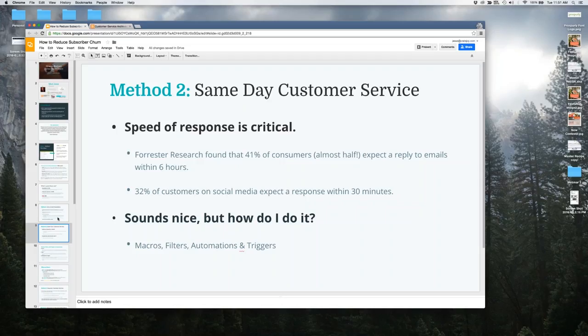The second method of reducing churn is making sure your customer service is phenomenal. And there's two parts of this: same day customer service, and speed and quality of customer service. We'll start with the same day customer service. The speed of your response is critical.